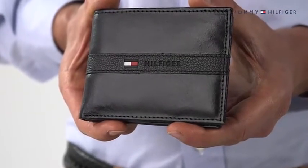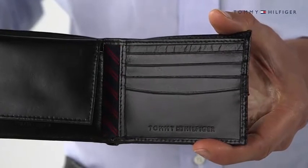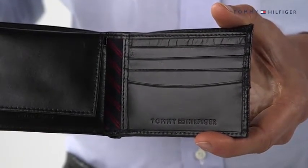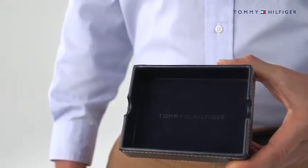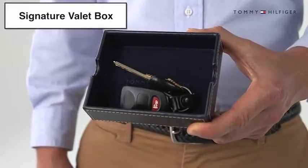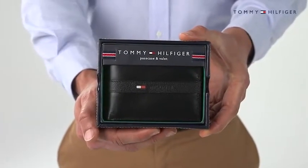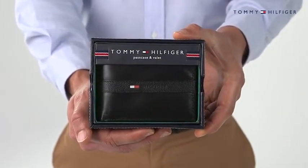An embossed Hilfiger logo with flag stud on the front adds dapper personality. And the red and blue stripe lining adds a splash of color to the interior. Measuring at 4.3 inches by 3.3 inches, this wallet is also presented in Tommy Hilfiger's signature valet box. Purchase the Tommy Hilfiger Ranger Passcase wallet in black, brown, or tan.